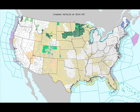You can see that by the Watch 20 map. This was from last evening. Some flood watches in Minnesota, northwestern Wisconsin, into South Dakota and Wyoming. Frost advisory in northern New Hampshire and into Maine, and elsewhere fairly quiet at this point as well.